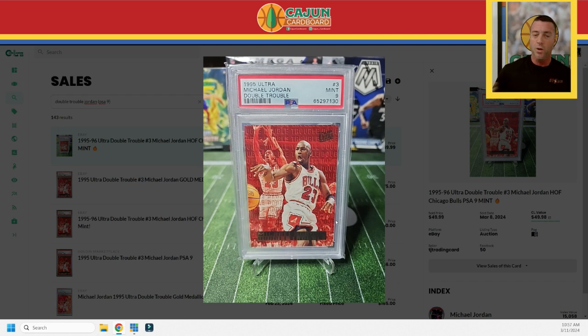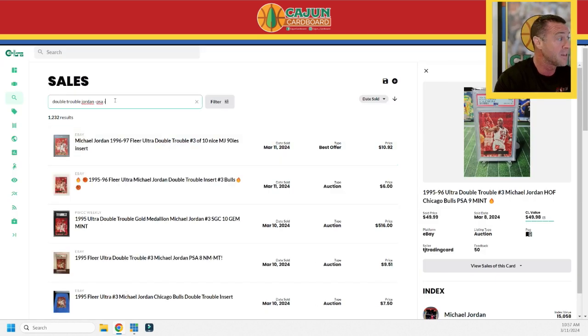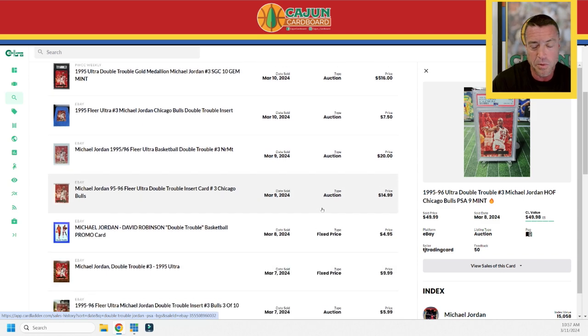Tell me that Jordan is just too expensive and you can't collect it, right? There's no way. There's too many opportunities out there to spend 20, 30, 50, 60 bucks on inserts and parallels. And how about this? How about just minus PSA, minus BGS? Look how much a raw copy is going to set you back. Oh, wow. $10, $6, $7, $20, $14, $5. Just depends on the condition, right?